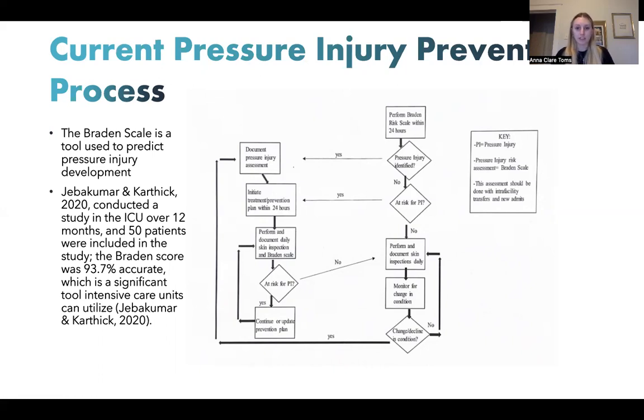The main thing that I would like to change: I think this risk assessment should be used immediately upon arrival and every shift. Also, I would like to add that in a 2020 study, over 12 months, 50 patients were included, and it was determined that the Braden scale was 93.7% accurate. I would really like to incorporate this into my new pressure injury prevention bundle.